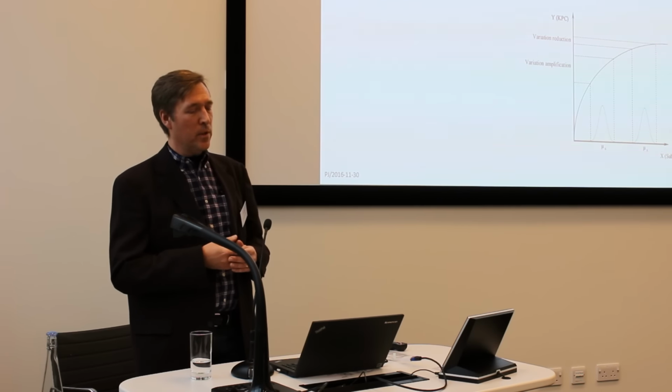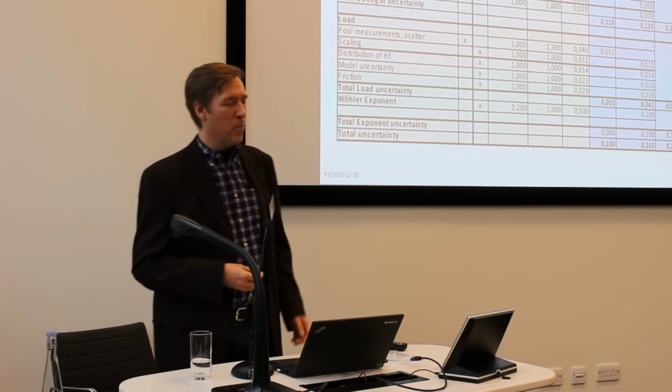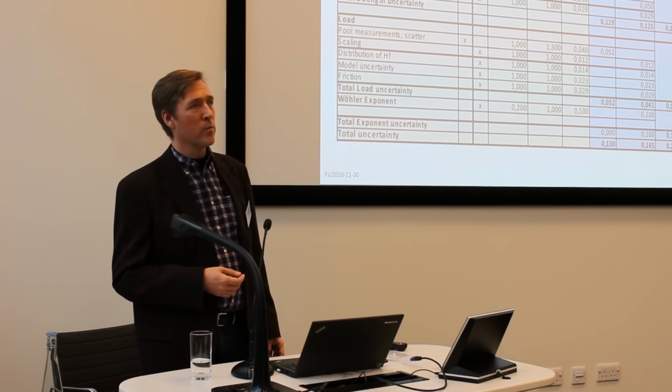When it comes to the sensitivity and uncertainty size, here in the probabilistic VMEA, we use the real physical metrics, which means that for the sensitivities, it is the slope of the curve. So that is the sensitivity coefficient that we use, the physical sensitivity coefficient. And for the uncertainty size, it is the standard deviation that we use, instead of the 1 to 10 scale that we used in the basic VMEA. In mathematical terms, the sensitivity coefficient is a derivative, and the uncertainty is the standard deviation. So this is the result of the corresponding example here of the mooring rope.